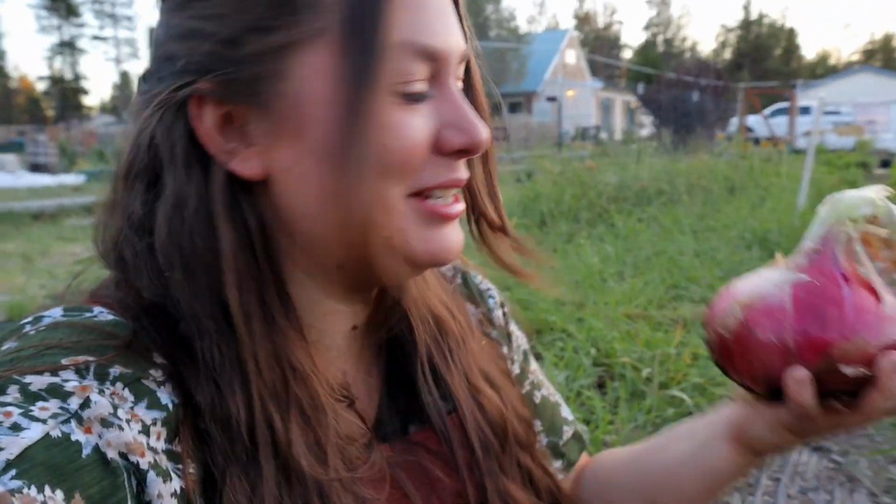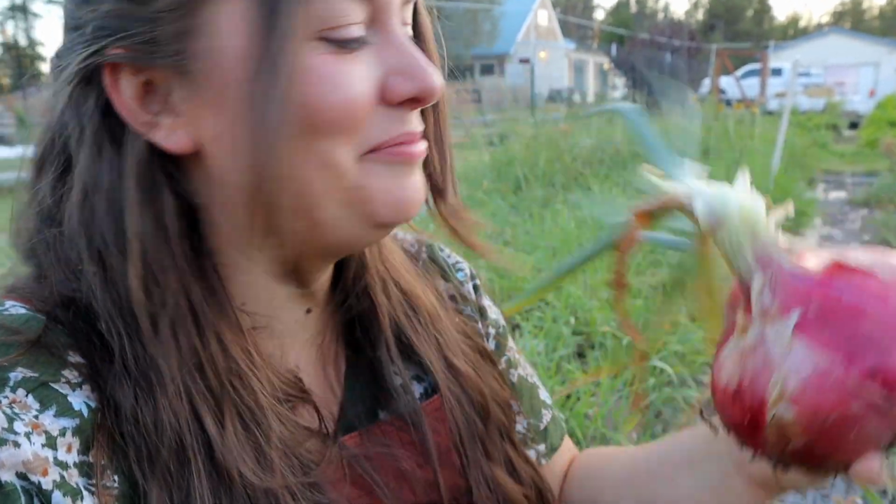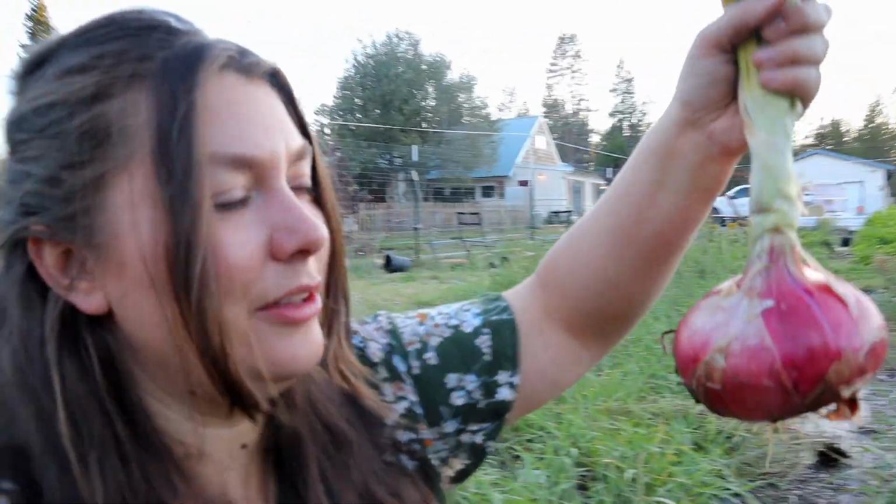Sometimes you just give up, stop weeding, and you get the world's largest onions. And this is a Walla Walla. She's massive. Look at my hand. It's like, I don't even know. In the midst of all these weeds, this grew.